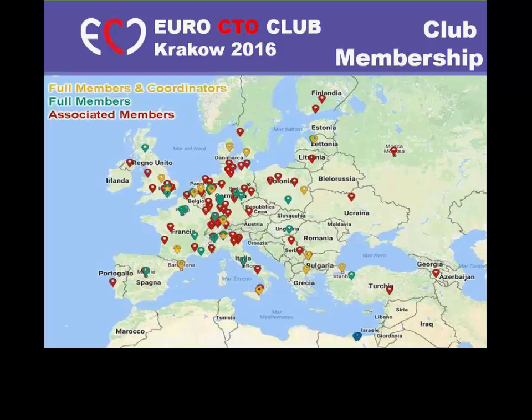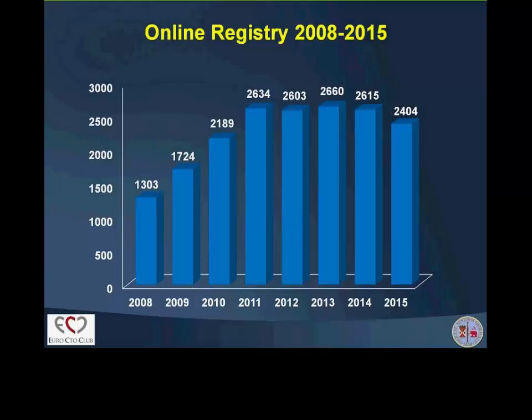This is more or less our map of club membership, and you can see that different colors represent either full members or coordinators. In yellow, we have full members, in green, we have associate members. But it's interesting to observe that the spread of the members is more or less even among all European countries.